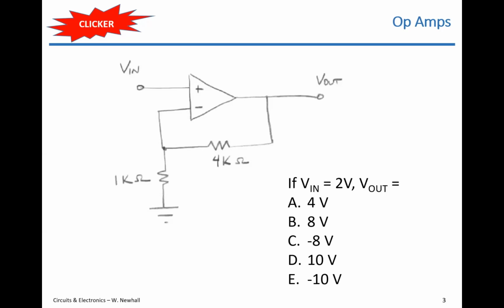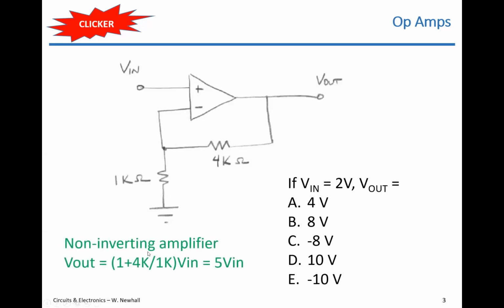Okay, so this circuit should look familiar. It's one of the common circuits. So remember, there's that decision tree that says if you have negative feedback, it's either a common circuit or use a negative feedback approach. And if there's no negative feedback, it's a comparator. Well, this circuit has negative feedback because there is some connection between the output and the inverting input. So I would recognize this as a non-inverting amplifier just by comparing the schematics of this with what we talked about in class. Or again, you could derive the output versus input using the negative feedback approach. So in this case, the gain would be 1 plus the feedback resistor over the resistor that goes to ground. That's a gain of 5. So V in is 2 volts, V out is 10 volts.